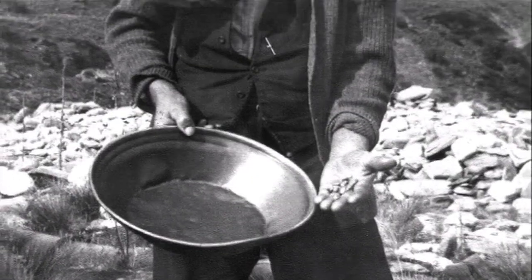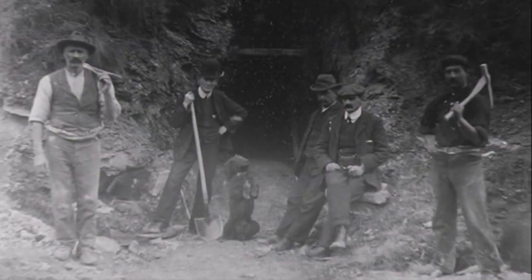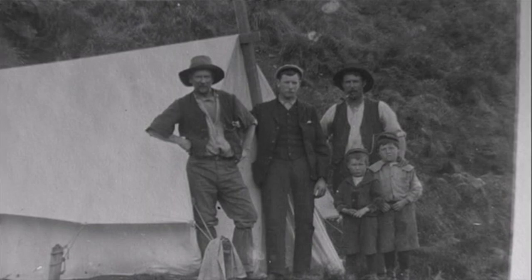There were rich pickings and miners invaded the area en masse. A charismatic American called William Fox soon established a group of miners beyond the narrow entrance to the Arrow Gorge. This calico and tent settlement, originally known as Fox's, was later renamed after the river. They called it Arrowtown.